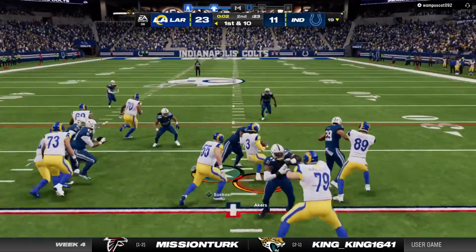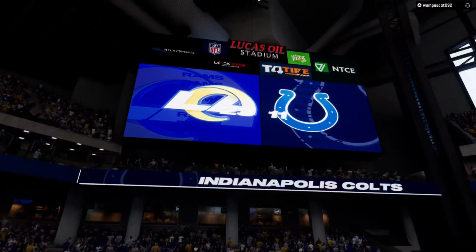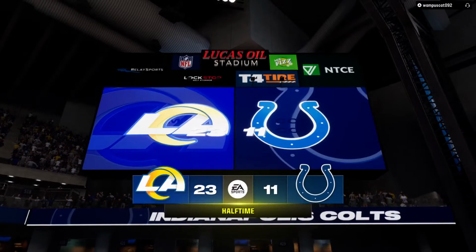They'll indeed try to run it out as they start on the ground. And he'll go down at the 26 following a gain of 6. First half in the books.